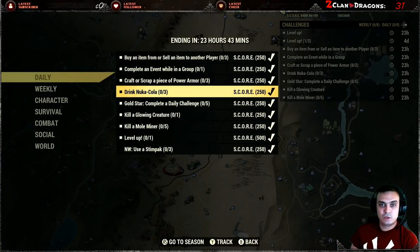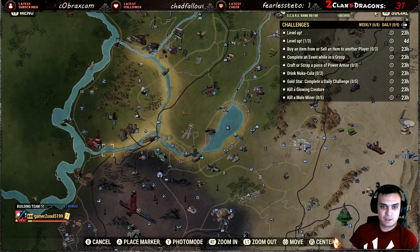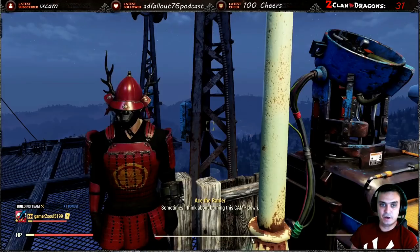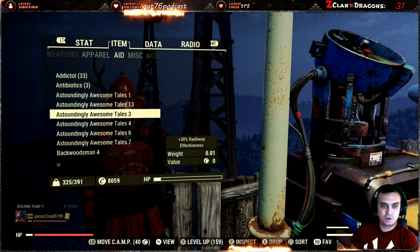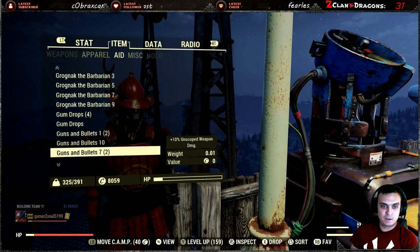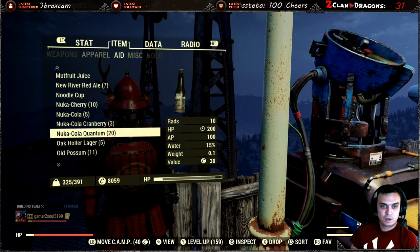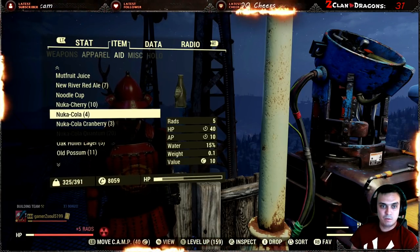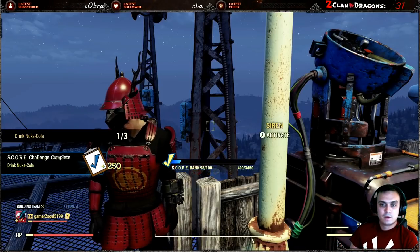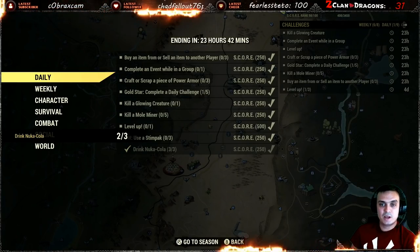Challenges: drink Nuka-Cola. There is a lot of Nuka-Cola in this location right here, a Nuka-Cola plant, and there's a lot of it over there. What I can do is just go to my Pip-Boy right here and find some cola. There we go. Nuka Cherry, Nuka-Cola, bam, bam, bam, done. So that was pretty simple for me, because I always have those things on me.